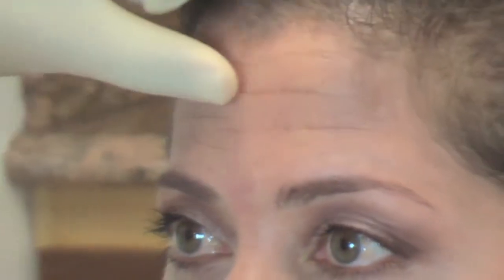Okay, go ahead and give me a good frown there. Okay, good frown. All right. So you can see how you raise up, how you lift these areas, and when you relax, you can see that the lines are less. So the Botox is going to relax that muscle, so you're not going to be able to have as much movement, and that's going to improve and soften these lines.